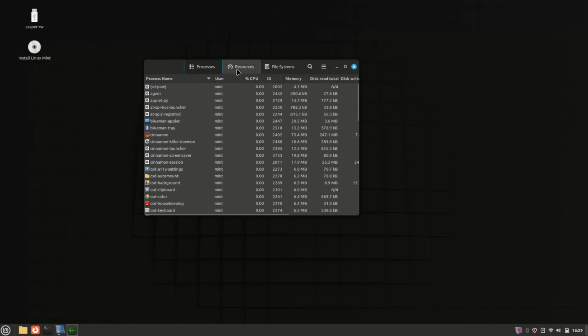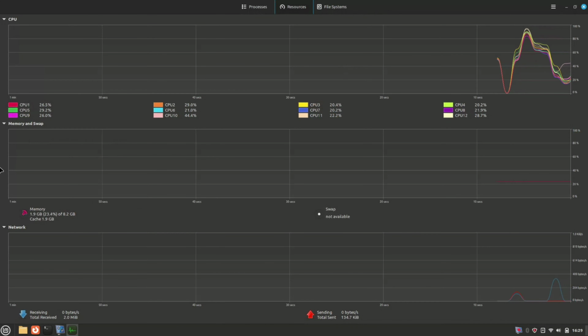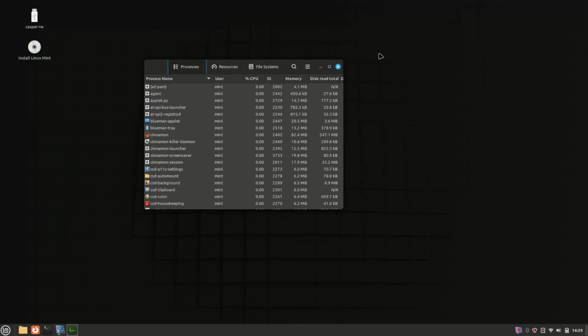To sum it up, Linux Mint is a standout in the Linux world. It's user-friendly, perfect for both low-end and high-end systems. It continues to win hearts in the Linux community.